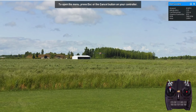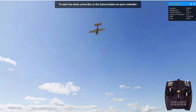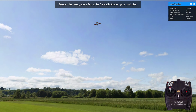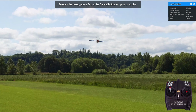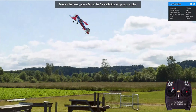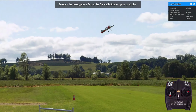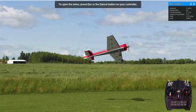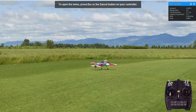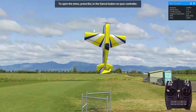What amazing inverted flight this pilot is executing. And some extra flips there, and the pilot will stay inverted. Because of the amazing paint scheme, the amazing takeoff of this aircraft, the Yak 55 will be going home with a rating of 8.5.